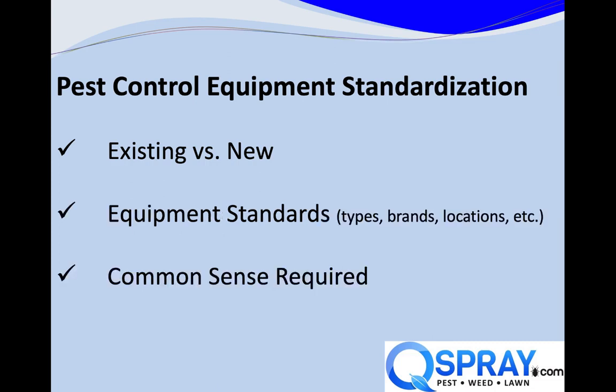And common sense is required. You can't standardize everything. If the majority of your vehicles are 50-gallon pest control sprayers and you have a huge termite pre-treat truck, you can't standardize that. So common sense is required.